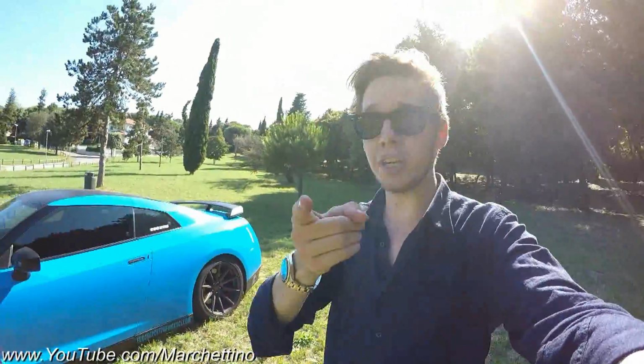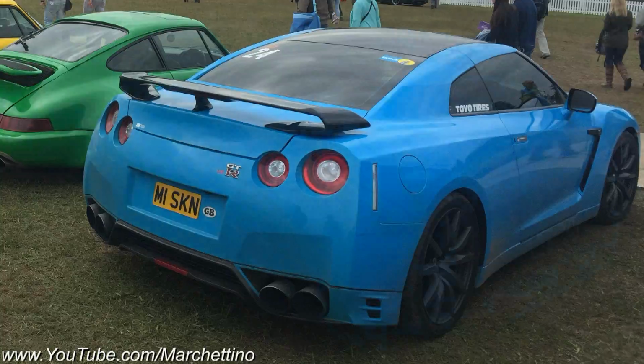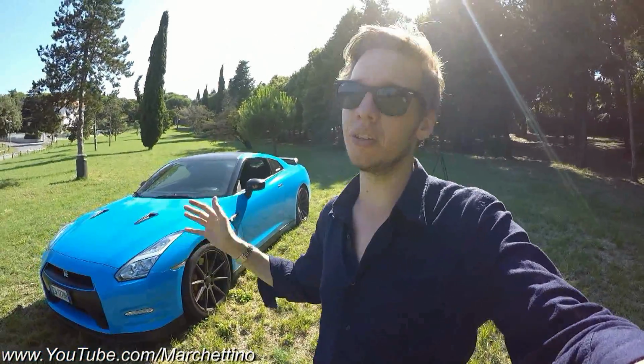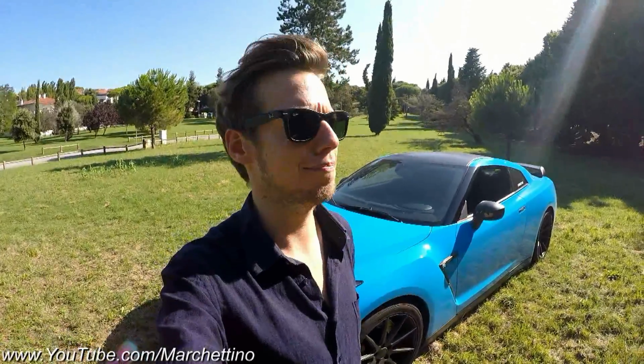They really make a big difference when you look at it. For example, look at these pictures, and in Goodwood I've seen another GT-R with this color but without the matte black accents, and I think it looked quite bad. How biased am I today?